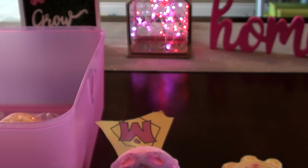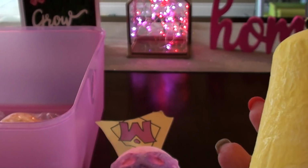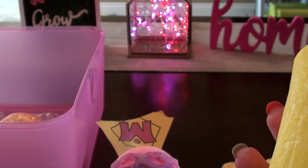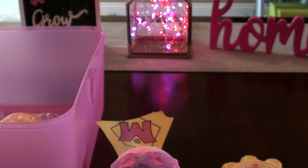All right, and then I have this. Oh, that doesn't smell at all. Oh my gosh. I don't know. This is the Anti-Ope, the Naked Shower Gel. I don't remember what that one was supposed to smell like at all. Yeah, it just has very little scent to it.